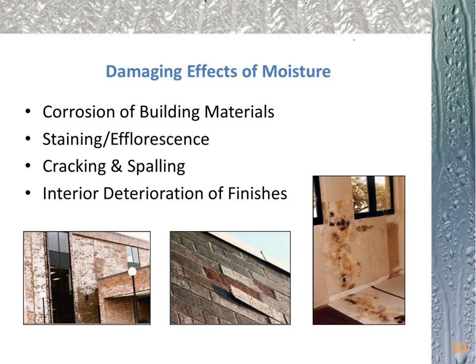When you have a crack in your wall, especially when it comes to masonry, since it's a porous substance, the smaller the crack, the more likely it is to have capillary movement of moisture into that crack.